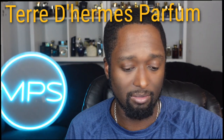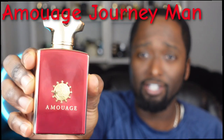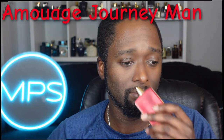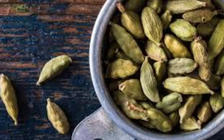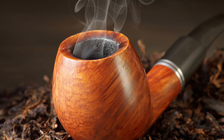Then the next one on the list is by Amouage, and this is Journeyman. One of the most beautiful bottles you're ever going to find, with the red and the gold. As you can see, Amouage always does it like that. This one is just a nice fragrance. It opens up with the citron pepper. It has some cardamom in here. You're going to get some bergamot and maybe a little bit of neroli, which is kind of a honeyed orange accord. But man, this one is a good tobacco incense fragrance. That's what you're getting in this.